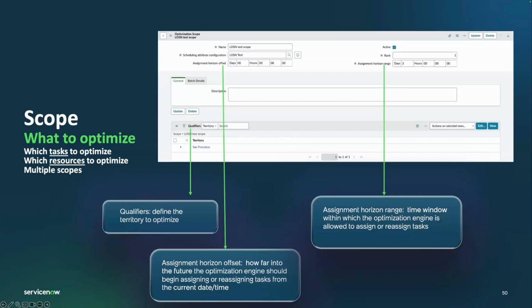And then we have our scope. A scope defines what the optimizer looks at and where it applies. So we have the qualifiers. Our qualifiers set what region you want to optimize. For instance, from our example, we have a California company. Do we want to do the entire California? Do we want to do only San Diego, Cupertino, whatever the case may be?